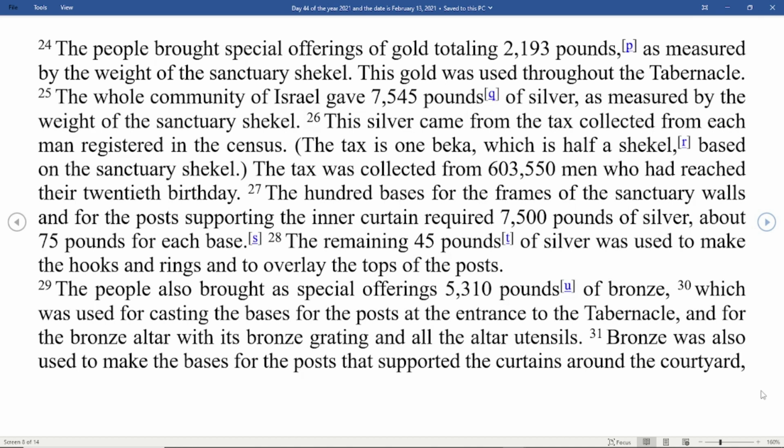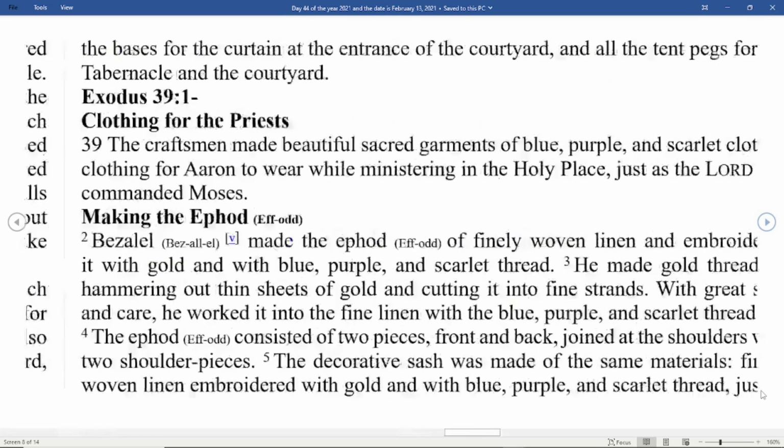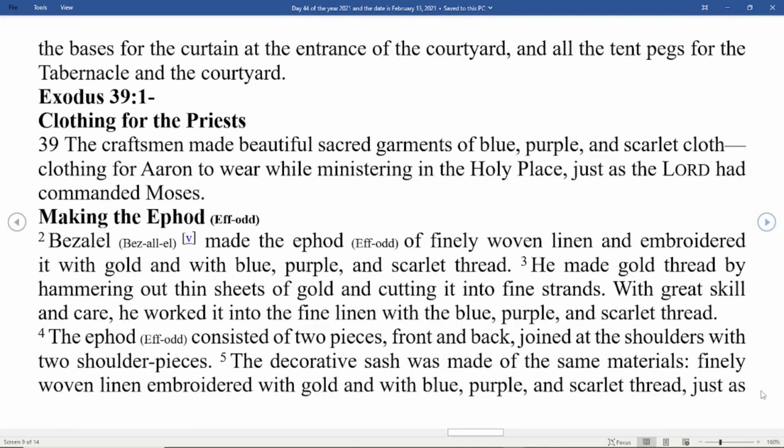the posts. The people also brought as special offerings 5,310 pounds of bronze, which was used for casting the bases for the posts at the entrance to the tabernacle, and for the bronze altar, with its bronze grating and all the altar utensils. Bronze was also used to make the bases for the posts that supported the curtains around the courtyard, the bases for the curtain at the entrance of the courtyard, and all the tent pegs for the tabernacle and the courtyard.